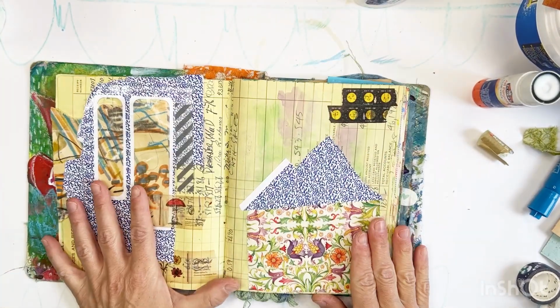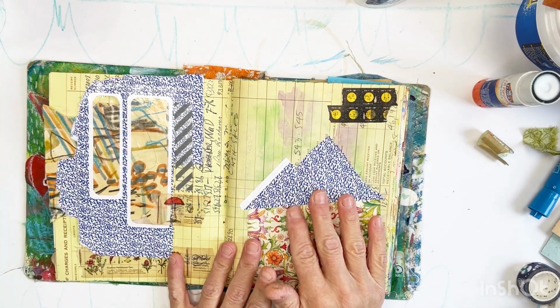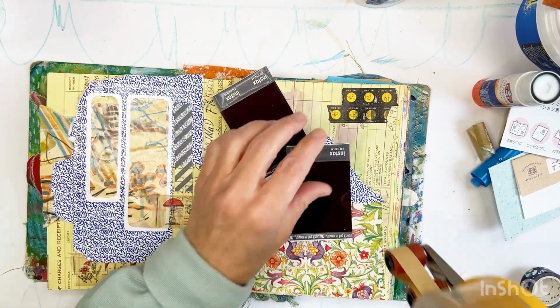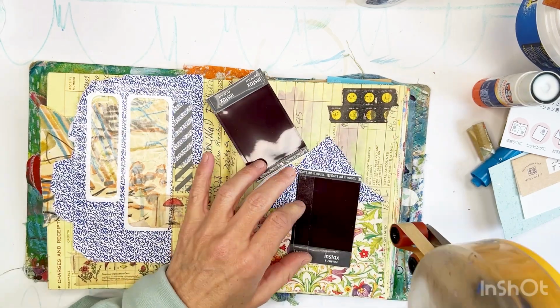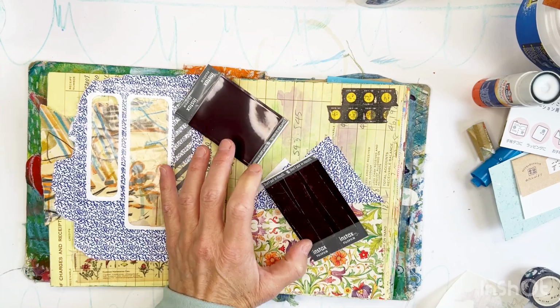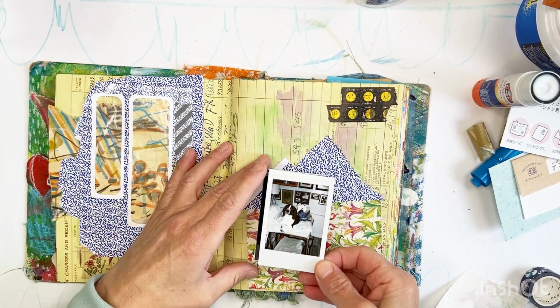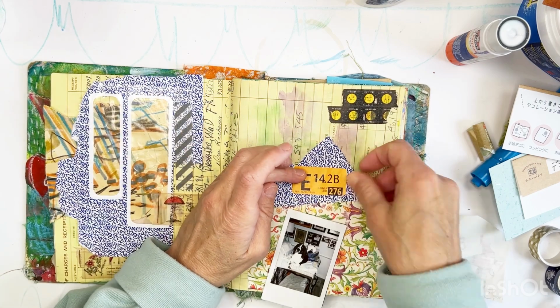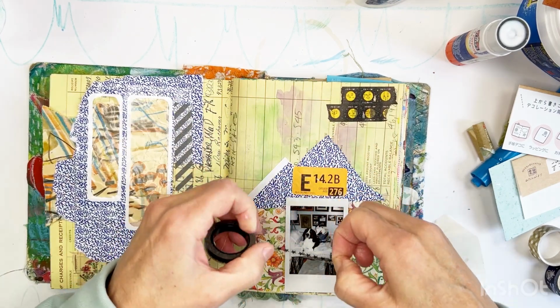So I put some marks in there from that, and then I decided I was going to kind of tone down that whole scene that was going on there by just adding some highlighter and some water to spread it around, and then throwing in some white paint, and I dried it, and then I decided to move on to another page.